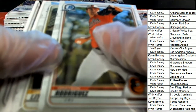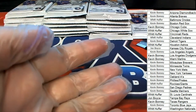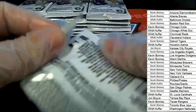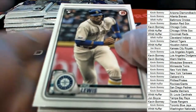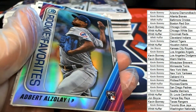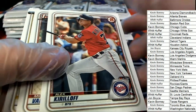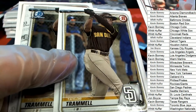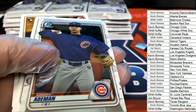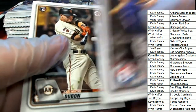Ho. There's some really nice stuff popping out of here. And Bowman Hobby. Really hoping we can get an orange refractor. I want to see the hobby exclusive orange. There's a nice Cubs rookie. Very nice Taylor Trammell. Chrome.